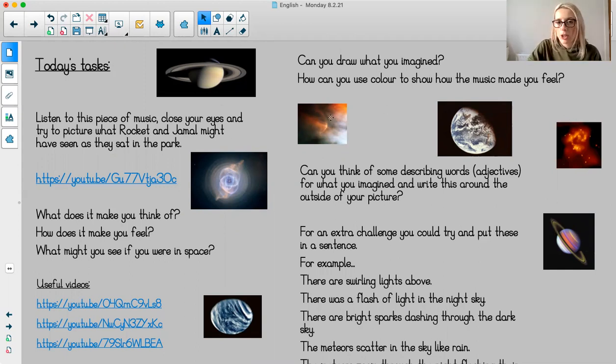These are all space pictures. How can you use colour to show you how the music made you feel? What could you see? Were there twinkling stars? Were there swirls? Can you make some shapes? Think about shapes and colour in the night sky and in space. What would you think if you were floating around in space?